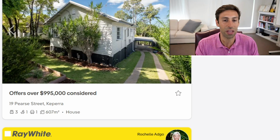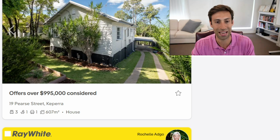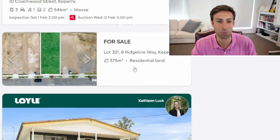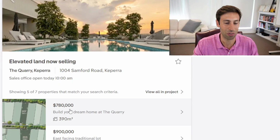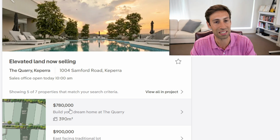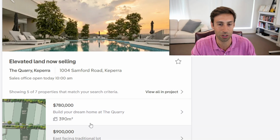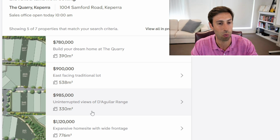So your value proposition is you buy an old rundown house like this one, which is basically a knockdown anyway, in an older area for $1 million, or you can get a block of land and build a house. It's going to be $800,000 plus the cost of the build, maybe another 500. So you're going to be all in for say 1.3 on this new build. Not that I'm promoting this development, but I think the buying proposition is actually quite good.